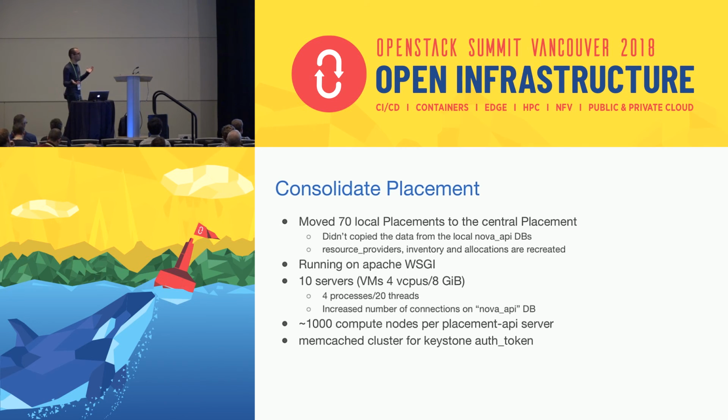And of course, because now all of this is connecting to the Nova API DB, we need to look after this DB very carefully. This means that per each Nova placement API, we have around 1,000 compute nodes.